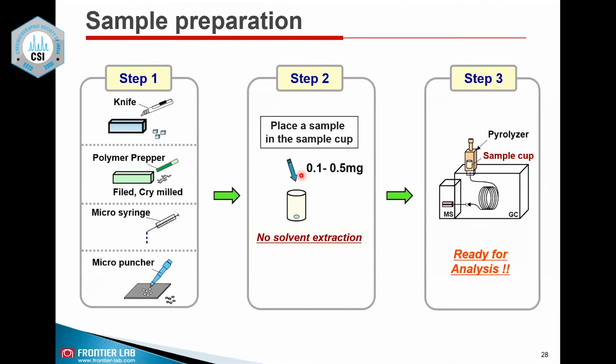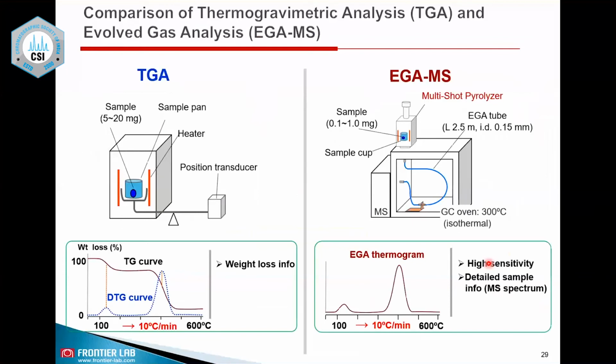Sample size, as I said before, doesn't have to be very large because GCMS is a sensitive technique and you don't need a large sample. And for every sample, the compounds are being transferred, so you are not doing any pre-concentration or anything. It is good enough to get a good sensitive signal from each type of sample. So you place the sample in the sample cup, then transfer it to the furnace. It's ready for analysis.